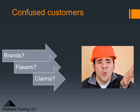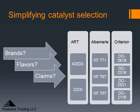We know for sure there are some confused customers out there, people who want to make good decisions for their refineries, but they're confused by product proliferation. To simplify things, we reduced the hundreds of options down to this single matrix, focused on specific cobalt moly products from different generations of offerings from these three suppliers.